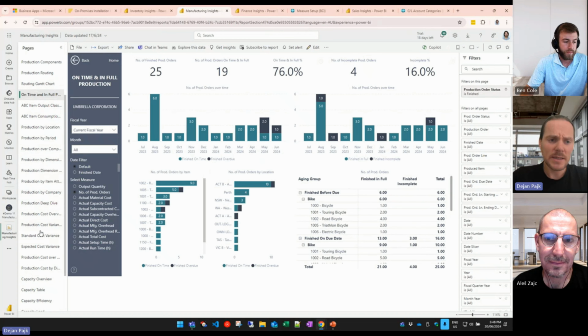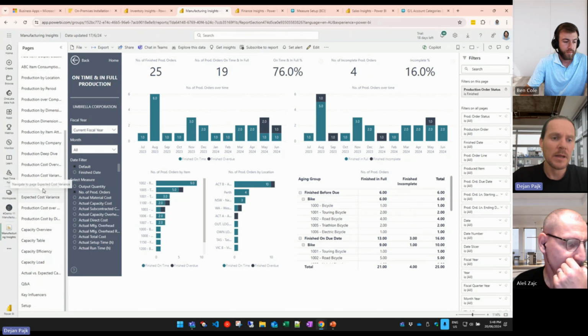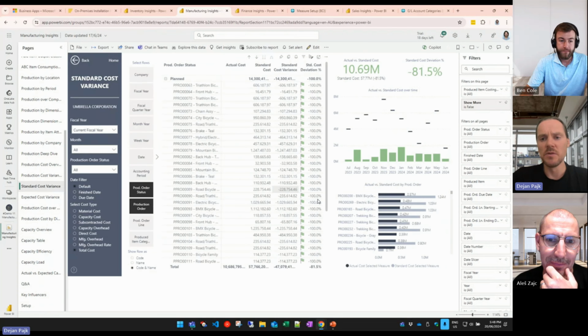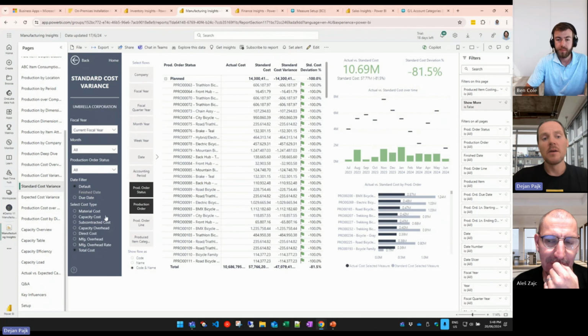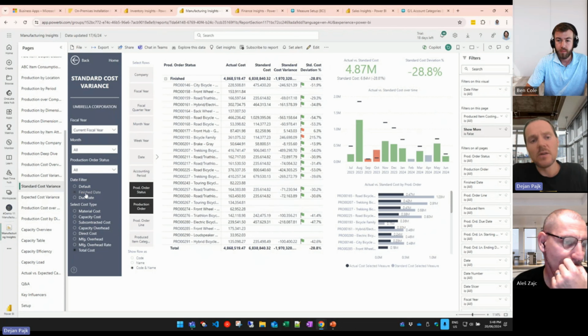Now, all the costs are there. Things like, for example, standard cost variance. This is something that our customers use as well. The standard cost variance can be viewed by the default date, which is the posting date, or you can view this by finish date. So the actual and standard cost and variance are all on the same date, which is the finish date, and that will simply recalculate it.